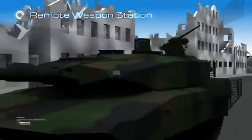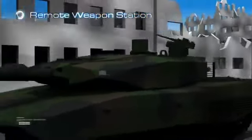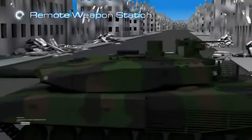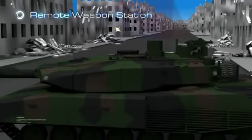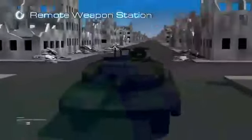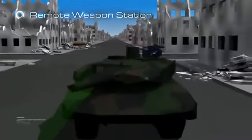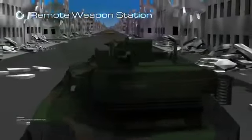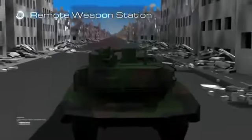Aselsan's indigenous remote weapon station works fully integrated with the fire control system. The commander can take over the control of the RWS using his own control and display unit. In this manner, all user interfaces are accomplished by the fire control system, providing the commander with easy usage and reduced complexity. In addition, the commander can control RWS by either the commander's periscope or the remote weapon station's own optics.